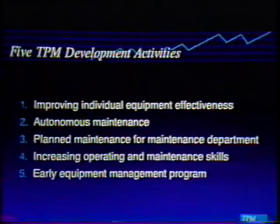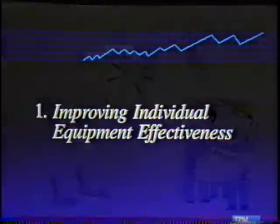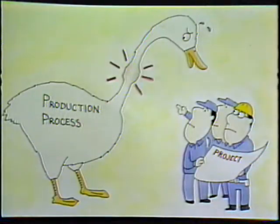These activities are implemented over time as part of a TPM development program. Let's review each activity in more detail. Project teams made up of production engineers, maintenance staff, and line foremen initiate equipment improvement activity by selecting bottleneck processes to serve as model projects.